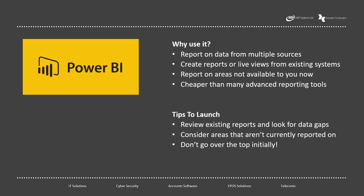But the final point is, don't go over the top. So do take this one step at a time. Power BI is incredibly powerful. It can bring things in from all over the place, but start basic, build up some reports, and make sure that you kind of know where you're going before you try and go and create something super complicated. And also that the report is worth doing. So you don't want to be reporting for the sake of reporting. You want to be able to have some actions off the back of that, so that you can use it effectively.